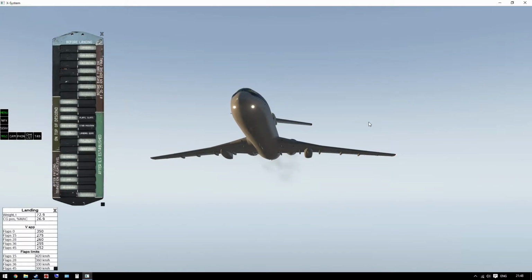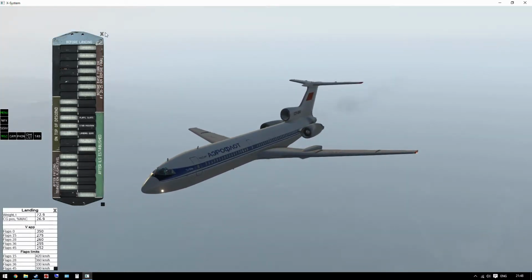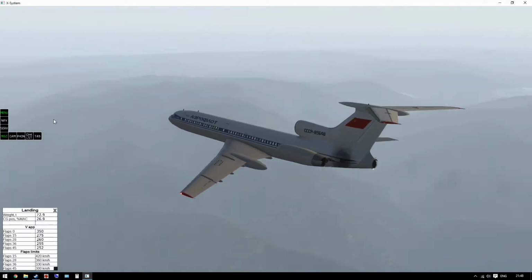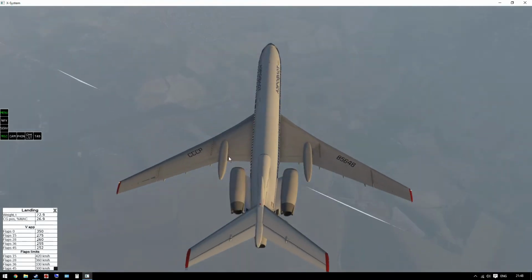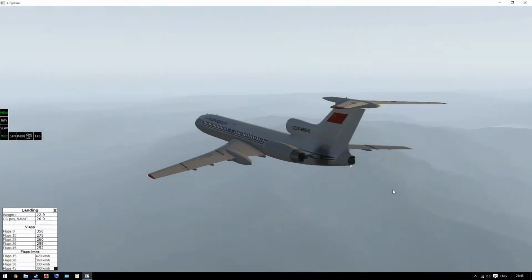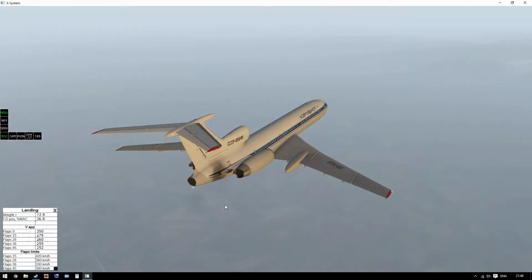It's a nice outside view here. Isn't she a beauty? Noisy beauty though. Perhaps you should do this more often, just the outside view.